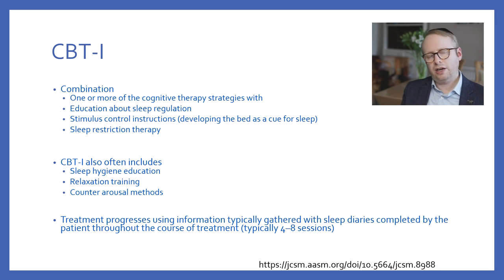Now, what does cognitive behavioral therapy for insomnia mean? Well, I'm not a psychologist, but basically there are a variety of cognitive therapy strategies which look to try and reshape our relationship with sleep and any underlying emotional and psychological aspects which may be impairing that. And so there are various strategies that are used for that, in combination with education about sleep regulation, stimulus control, so that's trying to develop the bed as a cue for sleep, and sleep restriction therapy, which I'll let you do your own research on as to how that one works out.